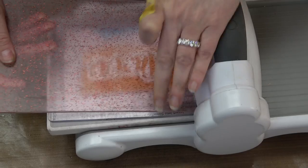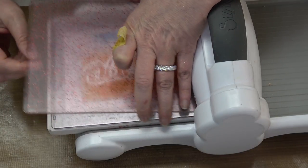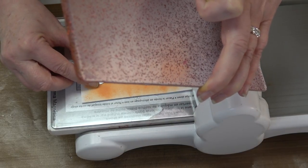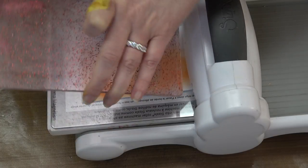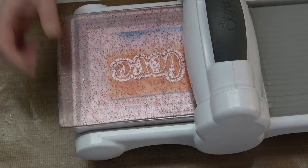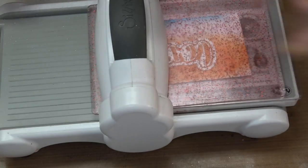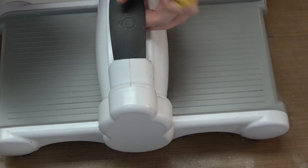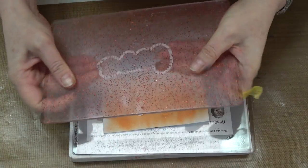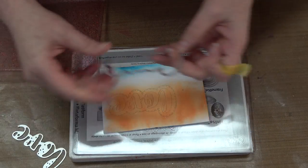And put my plate on, make sure my plate is, oopsie, did it again. Keep my plate straight. Okay, send it on through. And let's see what we get. See, it's sticking. It's got that little piece of tape on it.